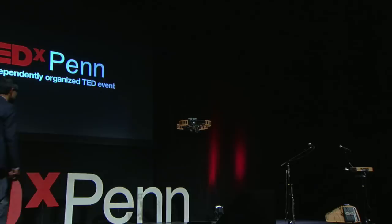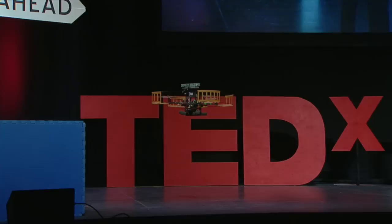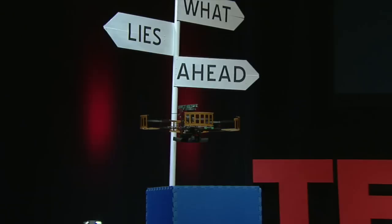In my lab, we build autonomous aerial robots like the one you see flying here. Unlike the commercially available drones that you can buy today, this robot doesn't have any GPS on board. So without GPS, it's hard for robots like this to determine their position. This robot uses onboard sensors, cameras, and laser scanners to scan the environment.